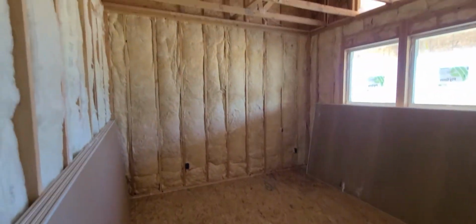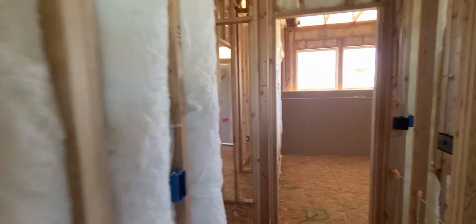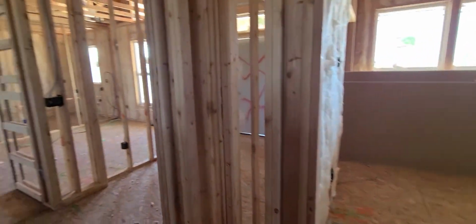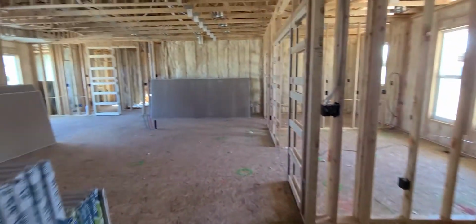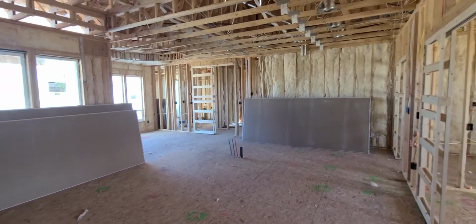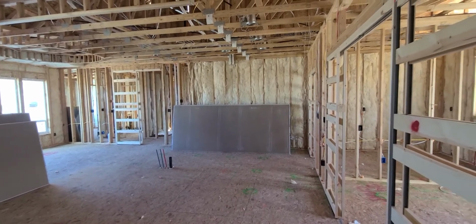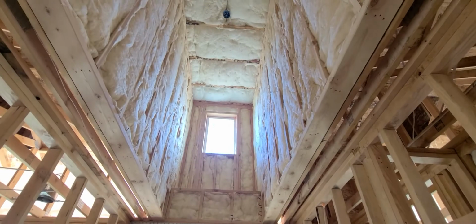Great insulation work though, I gotta say. Those are exterior walls there, and then there's a lot of the internal walls I had insulated as well, just for sound deadening. It's gonna be a super quiet, super warm, well insulated house. So that's where we are. This is pre-drywall and fully insulated. That's what you have.